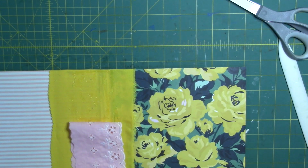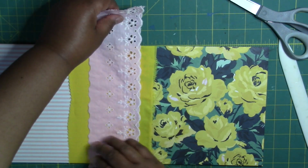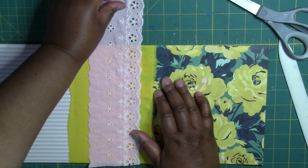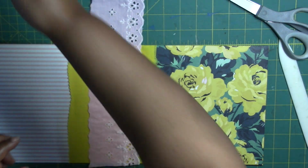Okay, I'm back and I got ahead of myself. I thought I turned the camera back on before I started gluing this down, but as you can see, I already glued half of it down already. But that's okay, it's all good. It is all good, right? Right.